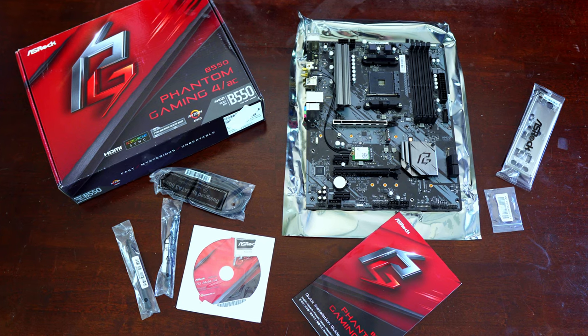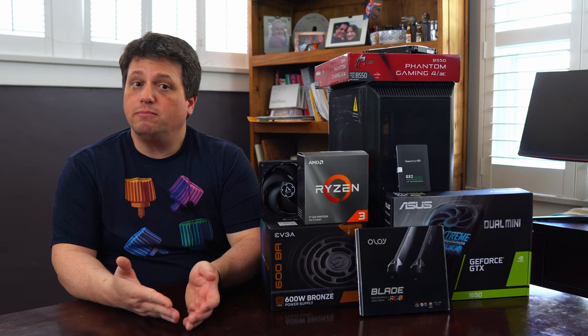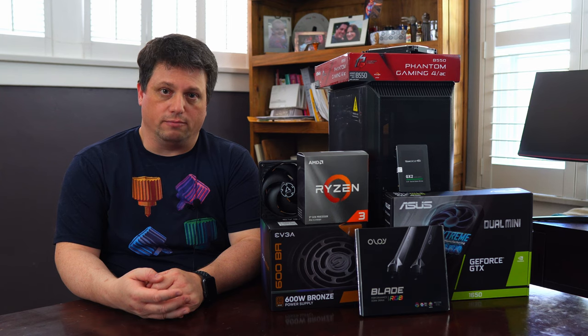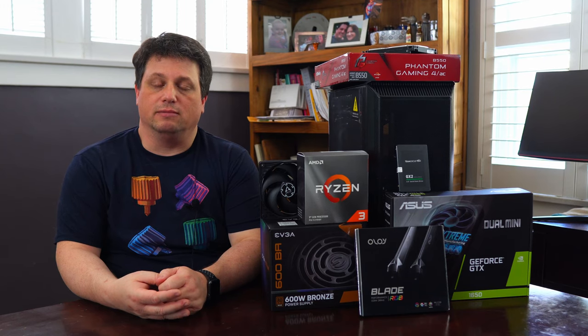Don't need Wi-Fi? The non-AC version can be bought new for as little as $79.99, saving you even more money. If you want to spend a bit more for more features, then I recommend the MSI B550A Pro motherboard. It has USB Type-C ports for the front and back, a more robust power delivery, and a second M.2 slot.